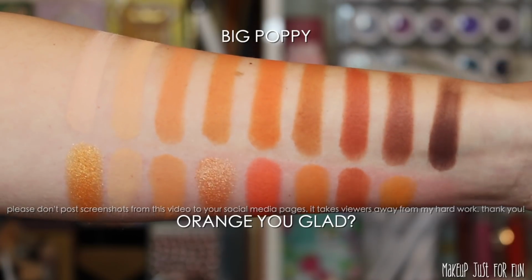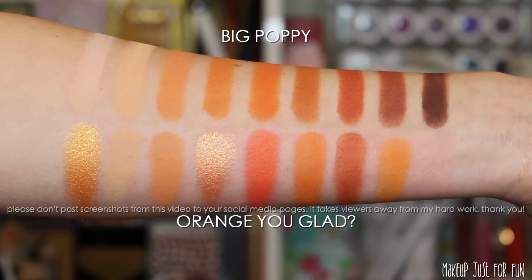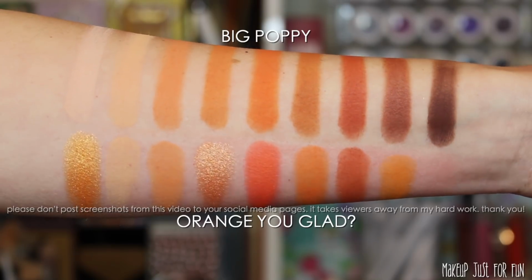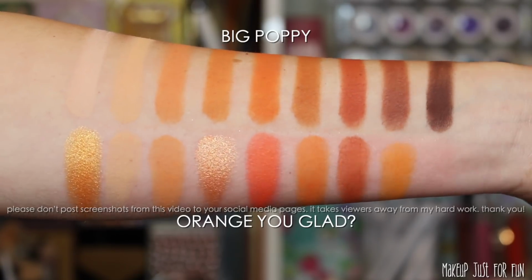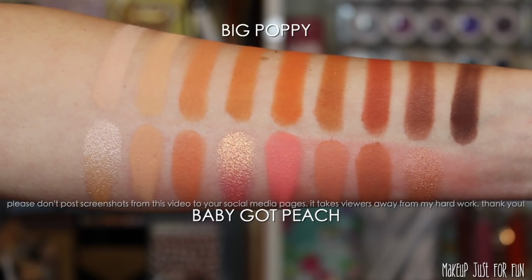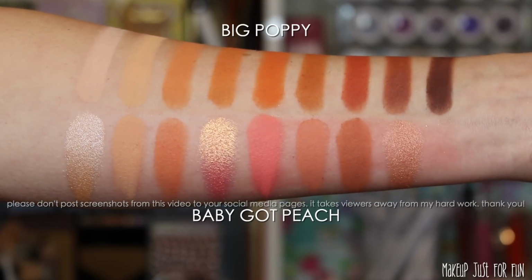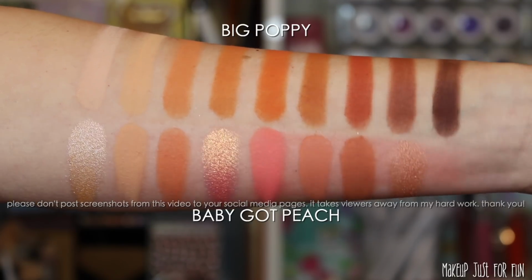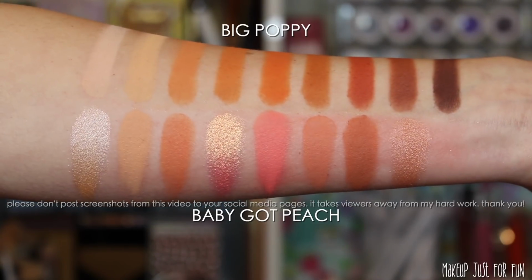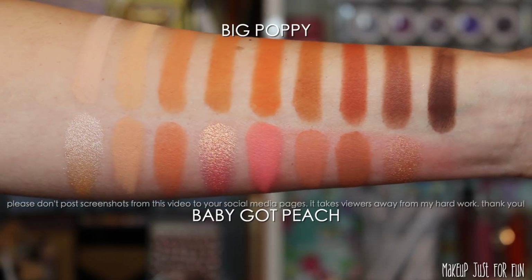I didn't swatch the glitters because, as you can see, my arm was starting to get really irritated and really stained, so I did not bother to swatch the glitters because this is an all matte palette anyway, so glitter is not going to be a super helpful comparison. And same with the Baby Got Peach palette. I abstained from swatching the Baby Got Peach glitter as well. And here we see a couple shades overlap. Again, I think this could be a good little companion palette situation.